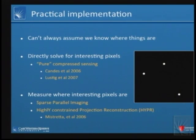But in reality, we can't always assume, this was an extreme example, and the reason is that we can't always assume that we know where everything is, and we can't always assume that they all vary the same way. But we can get pretty close to this, as I'll show in the following slides.